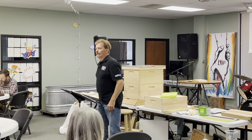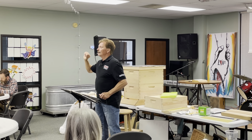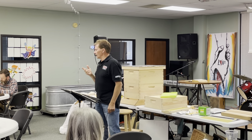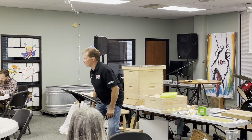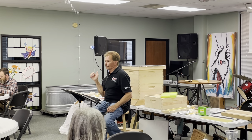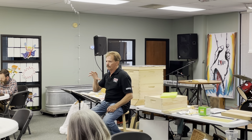I have people that have their hives in the woods, and they're going to have to contend with hive beetles a lot more. For some reason, the shade has a bearing. Well, the hive beetle just doesn't like the sunlight. When you take the lid off, they'll run to hide because they don't want the light. Okay?